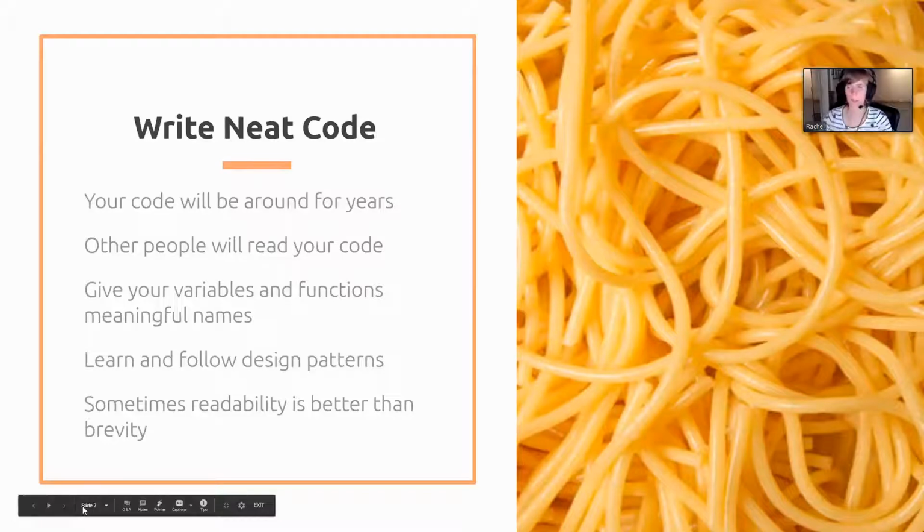Another good thing is that pretty much every language or framework or whatever you're using has design patterns that are sort of community accepted standards for how to write in the language. That might be things like capitalization patterns or naming conventions.